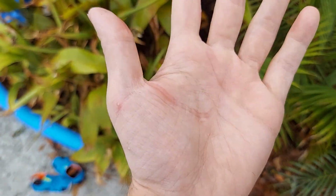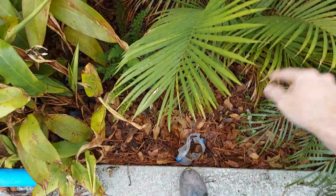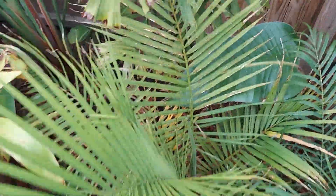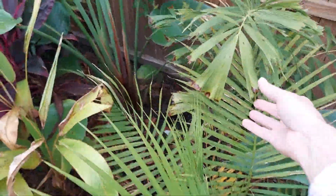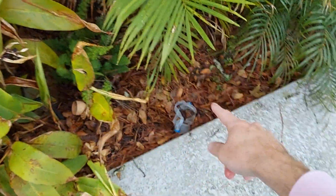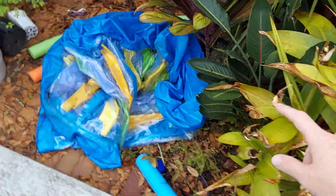If you want to see my hand, I got into some ant bites pulling this foxtail. This is a Majesty Palm here. He's been doing okay. You can tell he doesn't look amazing, but this foxtail is still in a pot because we weren't sure where we were going to put it. He was right here. I moved him back there and got some ant bites.